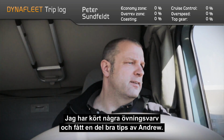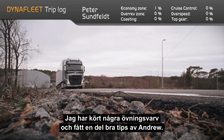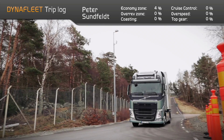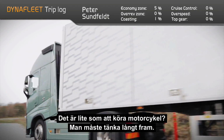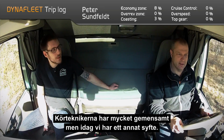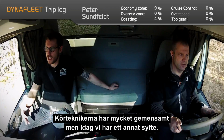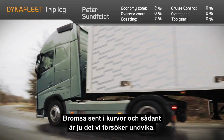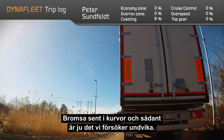I've been driving a couple of practice runs and got some good driving advice from Andrew. But now, the challenge is on. It's like driving a motorcycle, right? You think ahead. The techniques are very similar. What we're trying to achieve is maybe slightly different, but like you say, braking hard into corners and things like that is what we're trying to avoid.